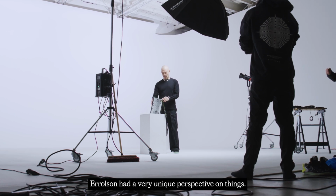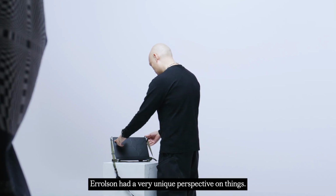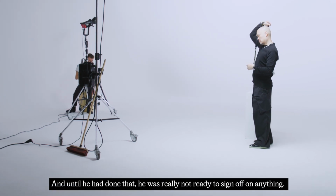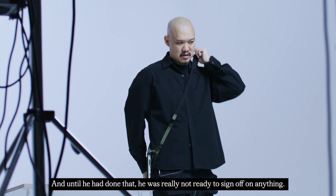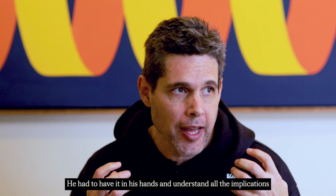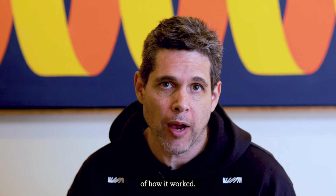Errolson had a very unique perspective on things. He wanted to touch them and feel them and interact with them. And until he had done that, he was really not ready to sign off on anything. He had to have it in his hands and understand all the implications of how it worked.